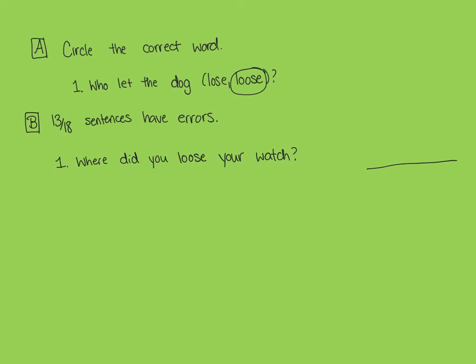Part B has 18 sentences, and 13 out of 18 have an error. So you need to decide whether it has an error, so then you'll cross it out and write the correct word on the line, or if it is correct, then you don't cross anything out and you would just write correct on the line instead.